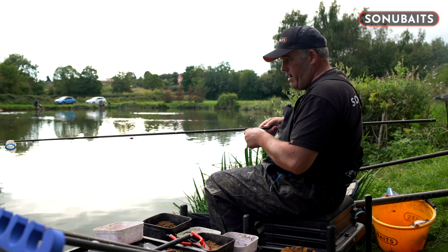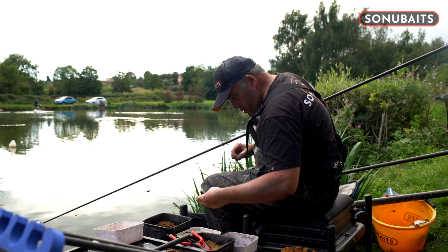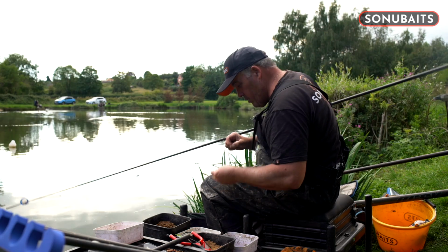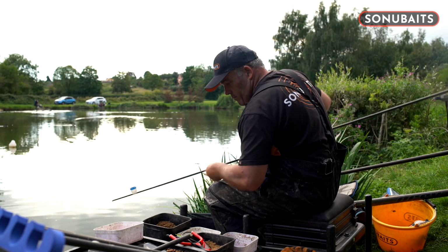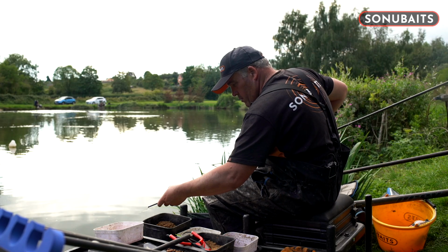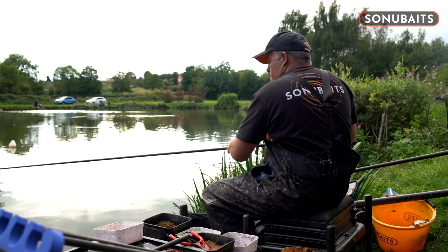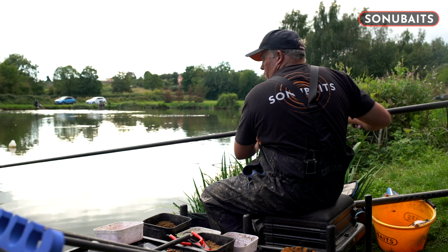Let's just get into that shallower one. So that's like a foot shallower now, and I'm just going to keep it as a simple bulk. I've got a bigger, heavier hook on here. Just going to drop a few micros in there, a few 4 mils, and see what happens. Nothing's guaranteed in this sort of fishing.